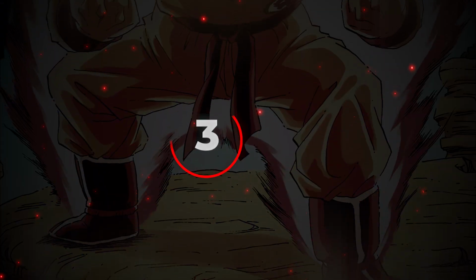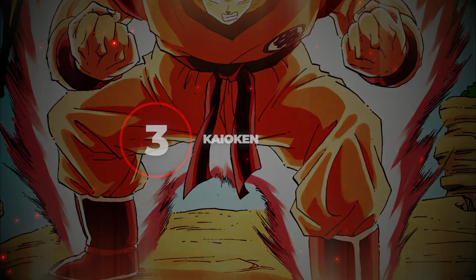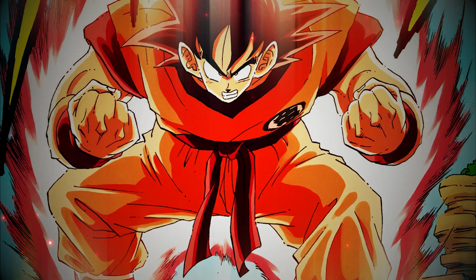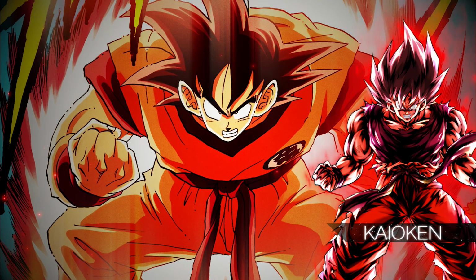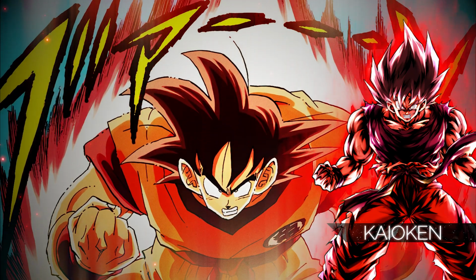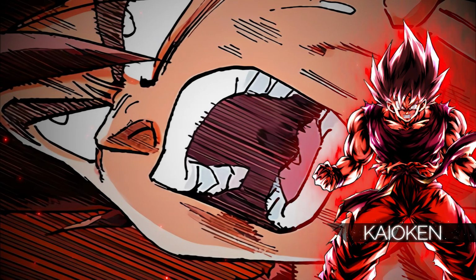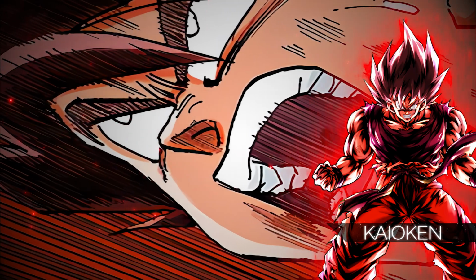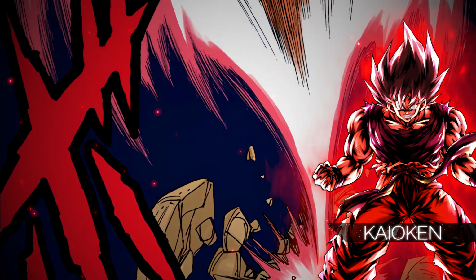So next up, we have something I'm sure a lot of people are surprised I'm even putting on the list, but everybody likes this technique. At number 3, we have Kaioken. I'm not going to get onto why it's on the list anymore, but let's be real. This ability is awesome. Every single time Goku pulls it out in Z, it's extremely exciting. It has this amazing dynamic feel to the fight.